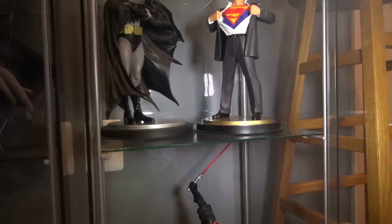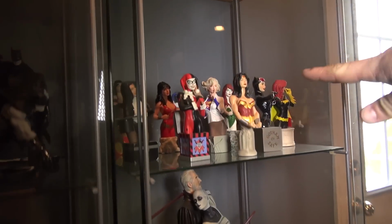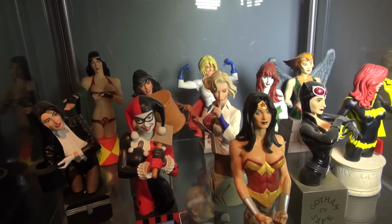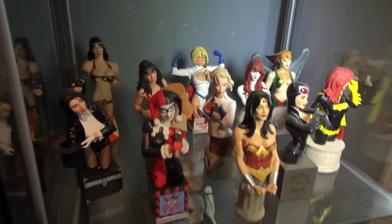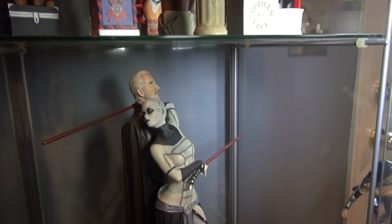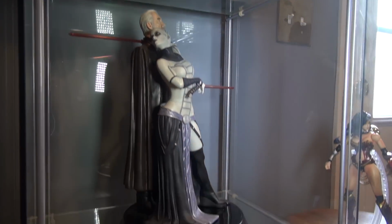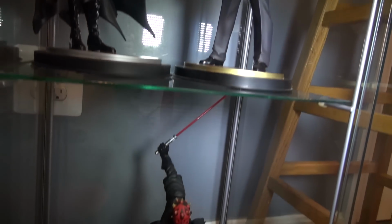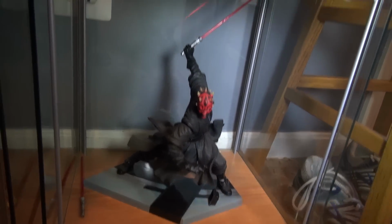So up here, we have the Adam Hughes Women of the DC Universe bust line. I think this is a Sideshow Collectibles or Gentle Giant; I get the two confused. Asajj Ventress and Count Dooku. Batman and Superman Alex Ross statues. And Darth Maul, Code of Akaya.